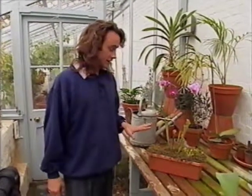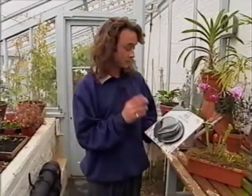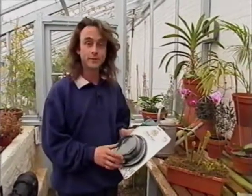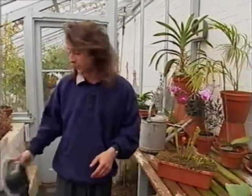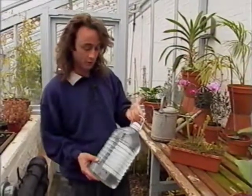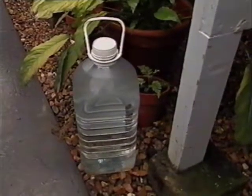So how are you going to collect your rainwater? Well, you can use one of these, which is a rainwater diverter. Costs 13 quid, it's quite expensive, but it's a great system. It diverts water from the downspout, from your guttering, into a water butt or a bucket or whatever you want. But if that's too much to spend for you, you can always put a bucket out when it's raining, collect the water, and just store it in one of these 5-litre water bottles, and it keeps in there, as far as I know, pretty much indefinitely.